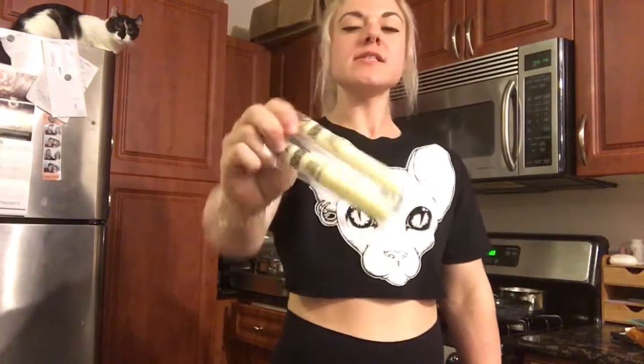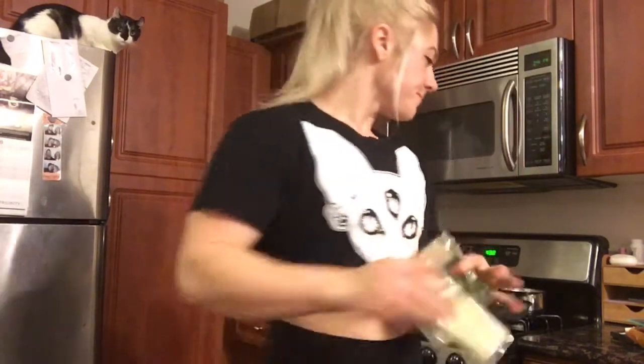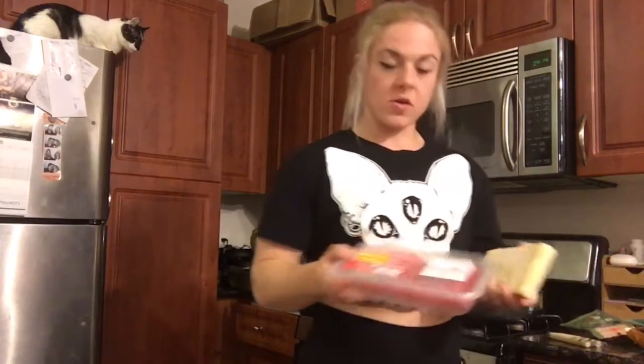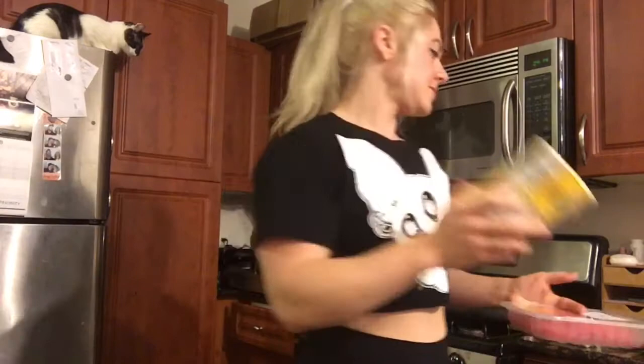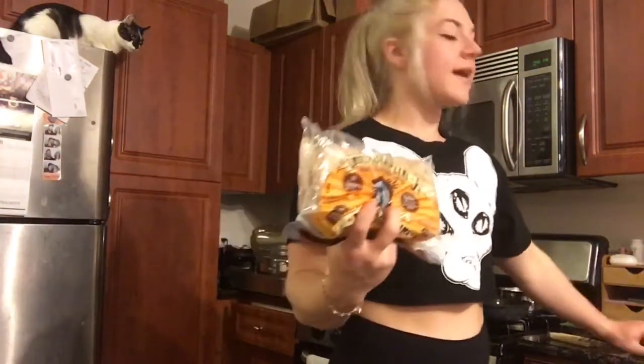My other kitty, Gazpacho. I just got home from the gym and I'm super hungry. I'm gonna eat string cheese. I eat string cheese like every day, and turkey pepperoni. And then for dinner, what I'm gonna make is burgers. So I got 96% ground beef, Dubliner cheese, multi-grain slim rolls, and garlic fries.